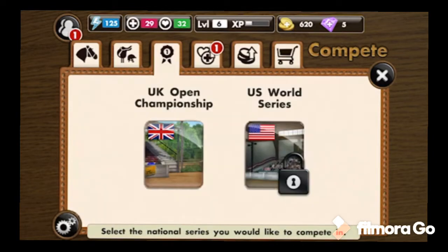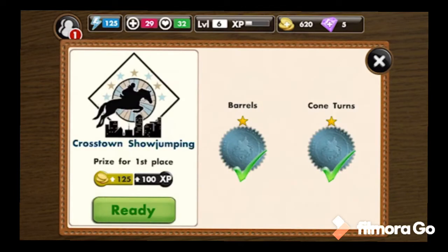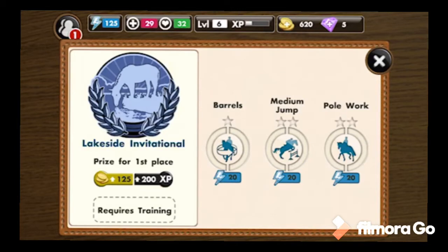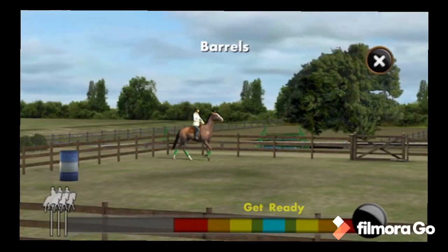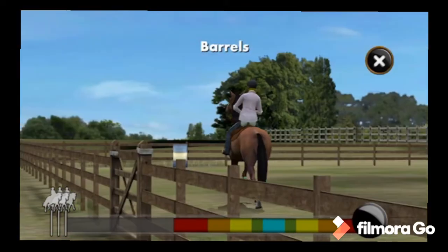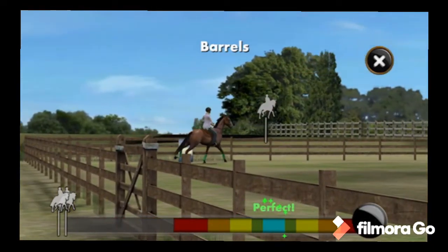So you can also compete. I'm working on the UK Open Championship right now. I am ready to compete in this competition. I'm just saving up energy for me and my horse, so we'll be ready. But when you're training for a competition, you first have to do a practice or a training. So you can either pay to train and then you won't see the horse actually doing it, or you can train yourself and you get to kind of do it yourself. For this, you just let the horse run into the middle of the blue section on the bottom, and you tap the button once they're there.